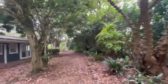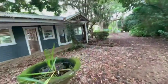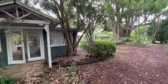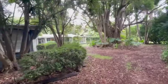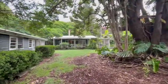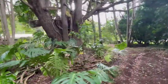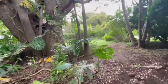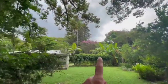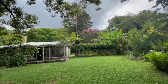Very private, and a property that just features so many original features and history. It's just so charming. It doesn't have heritage status, so you can freely renovate the property. It can be modernized, but it really has so much charm. You can see some of the flowering trees that I was talking about. They're everywhere, and they just rain petals through the garden.